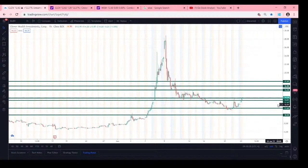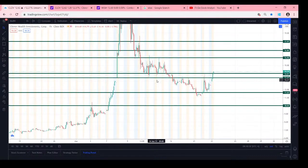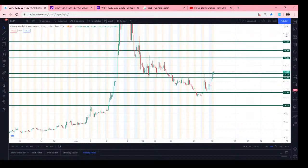Let's look at Clove here. So the resistance was around 14.2, and see how it is coming back. Yesterday I talked about the 11.6 or 12 area, so we bought some shares around here. A nice recovery to 14.2, and this thing is pushing. I think this thing will push towards 15, $16 easily. Maybe once the market is open, you can buy some call options if you want. But this thing is looking really nice.